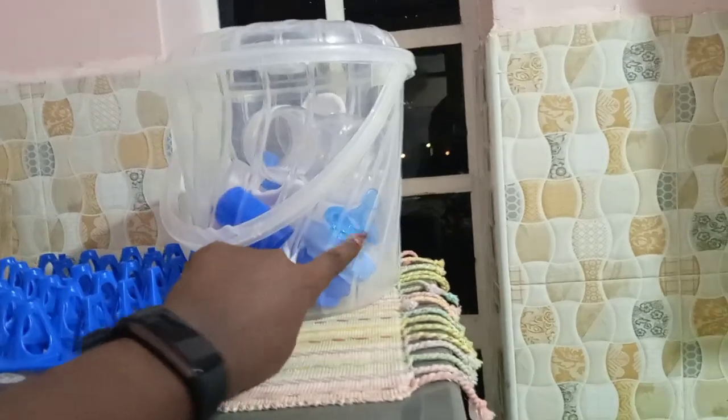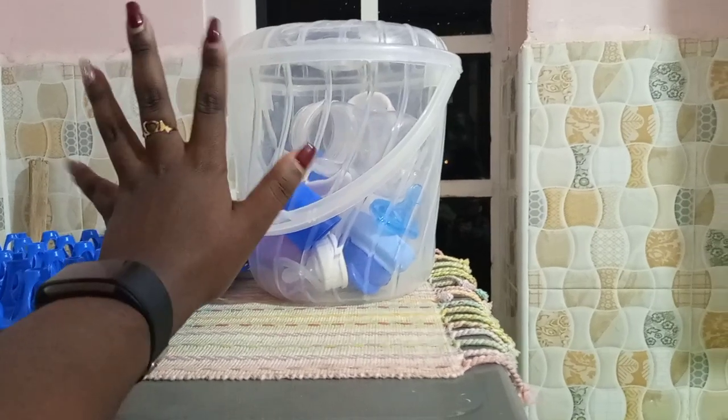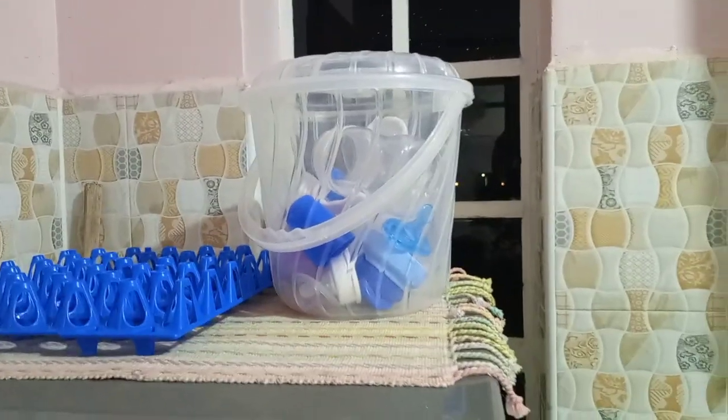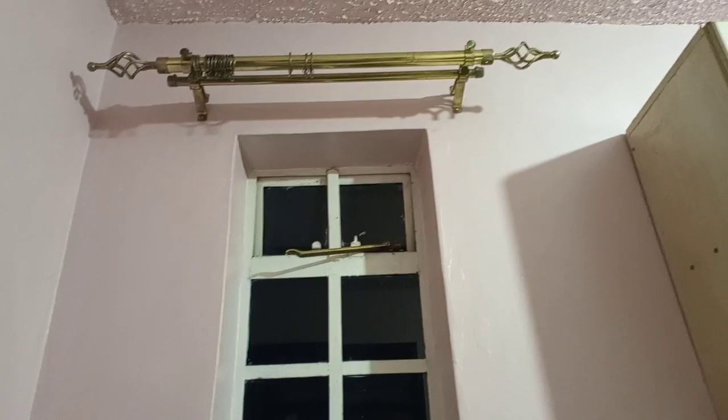So in here there's a pacifier, there are bottles, because I don't have enough breast milk. So my baby also feeds on Cow and Gate or none. But currently I'm using Cow and Gate.